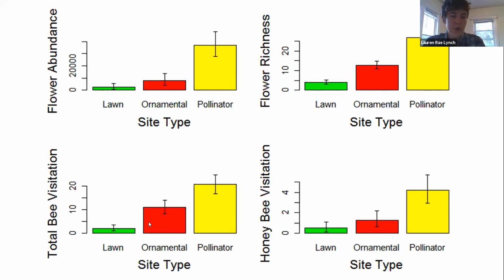And then for the pollinators, we see the same thing. This is total bees, more bees visiting the pollinator gardens than the ornamental gardens or the lawns. And I broke it down by species, but I don't have space to show you everything, but the honeybees as well were much more abundant in those pollinator gardens.